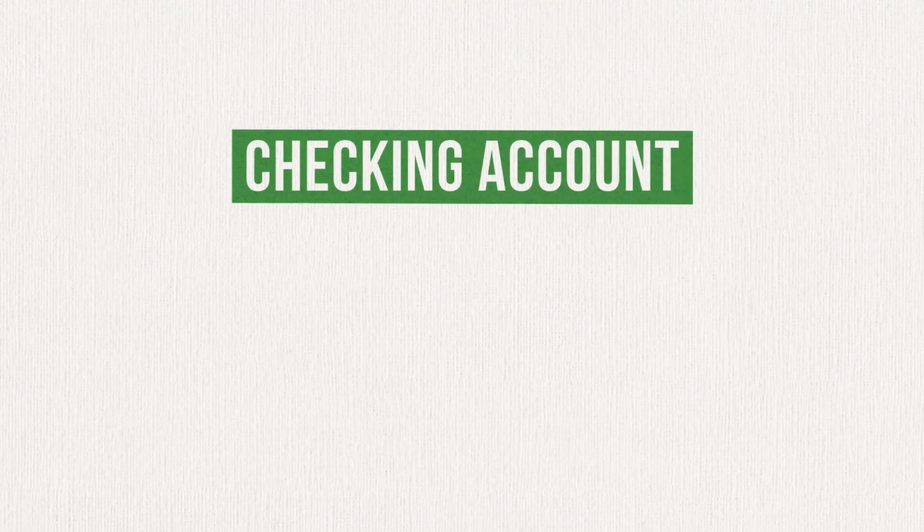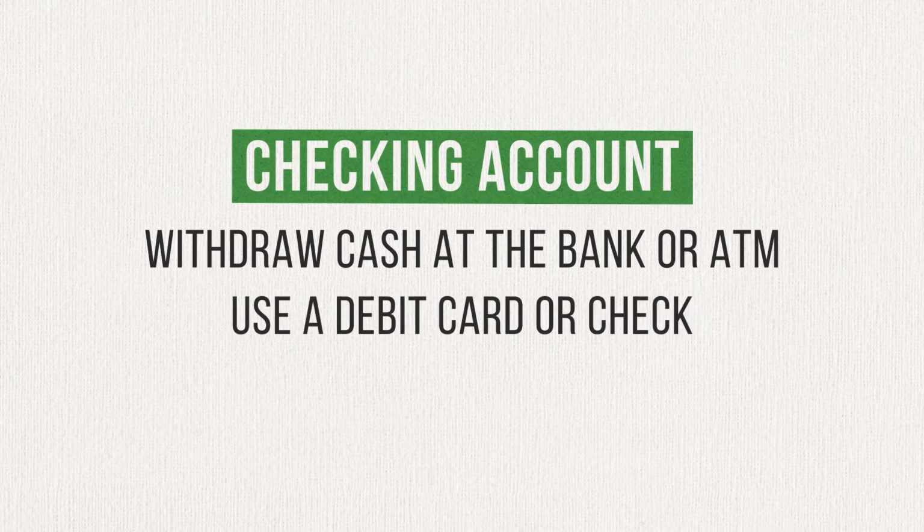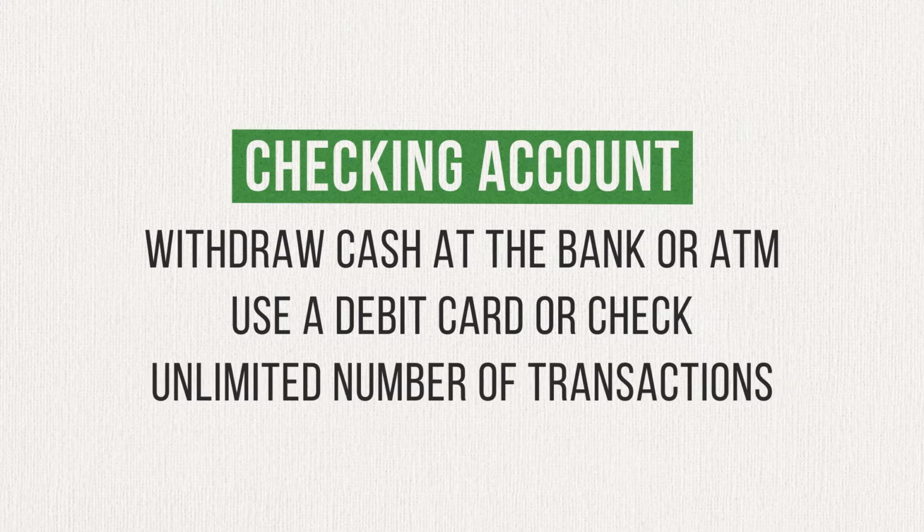There are a bunch of different ways to access money you have stored inside a checking account. You can stop by your bank and withdraw it in person, get it at an ATM, use a debit card, or write a check. And as long as you've got the funds, you can generally process as many transactions as you want. When it comes to savings accounts, the story is a little bit different.